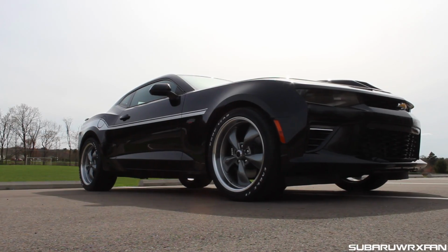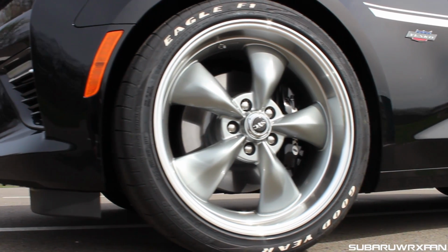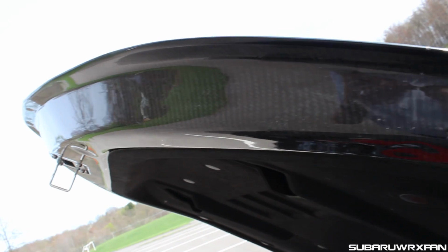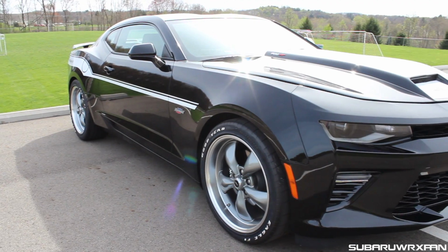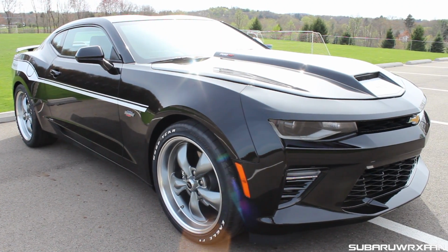Obviously you have the exterior treatments here with the cool torque thrust style wheels, and then you have this custom made carbon fiber hood up top that looks beautiful, and it's kind of got an induction cowl thing going on, and it looks really sweet as well. I love the Yenko classic stripes and the look.